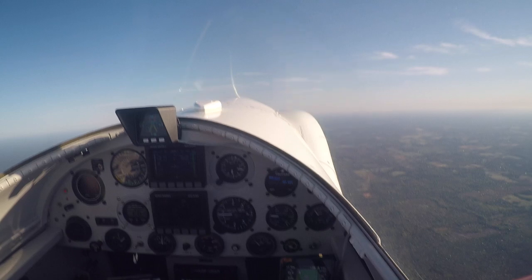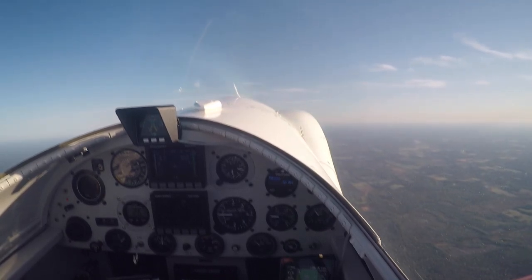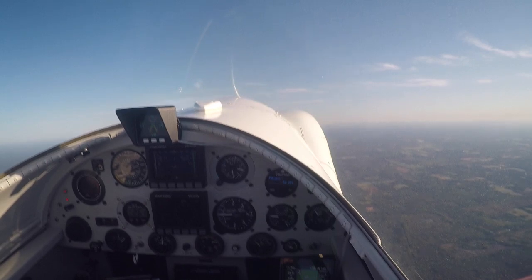30 Delta Uniform, Roger, radar contact 4 miles southeast of Destin, VFR climb to 17,500 discretion.